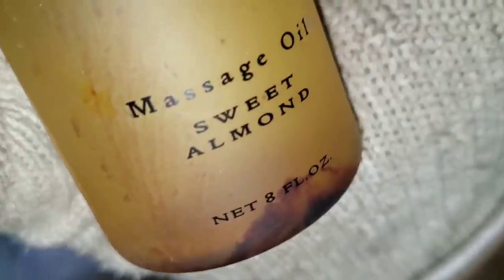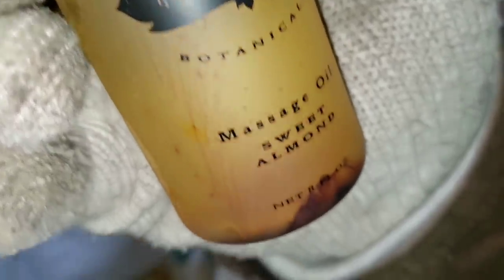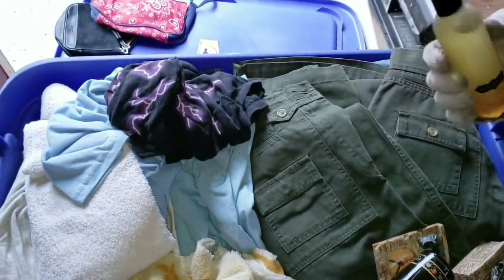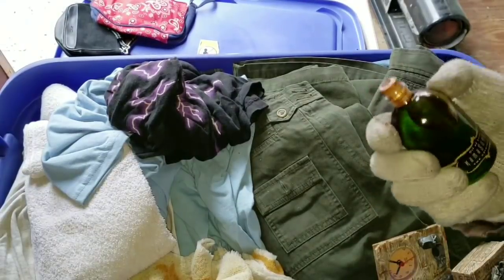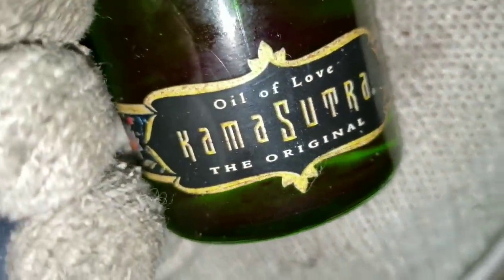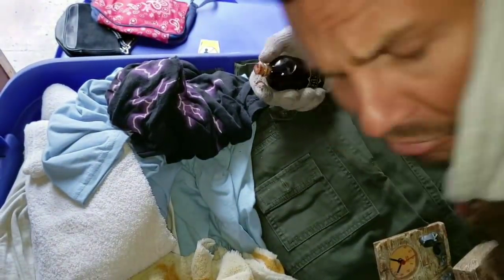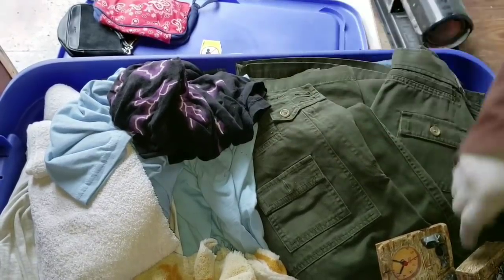Kamasutra. So some kind of sweet almond. It might be an elixir or... Oh, no, it looks like it's a massage oil. So Kamasutra massage oil. I'll take that home, too. I might be able to... Oh, here's some more. Kamasutra. The original Kamasutra. Oil of love. All right. Might as well try it.